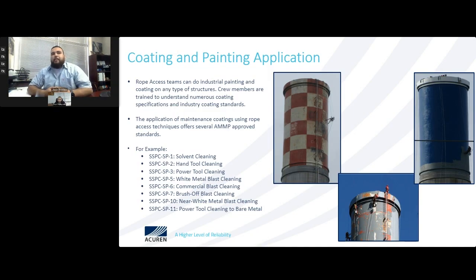Coating and painting application. Rope access teams can do industrial painting and coating on any type of structures, so it really doesn't matter. As long as we have a good access point or anchor points, we're able to deploy a team out there. Crew members are trained to understand numerous coating specifications and industry coating standards. As Noe mentioned earlier, we do have NCCR and NCCR Plus painters, and they go through a lot of training to make sure that they are capable of doing the scopes.